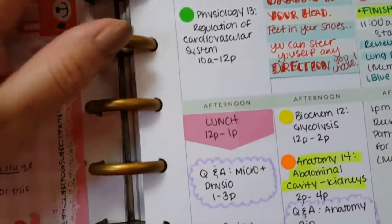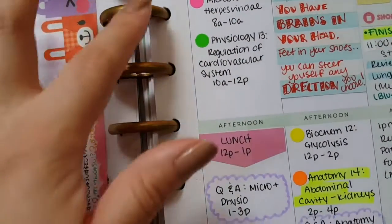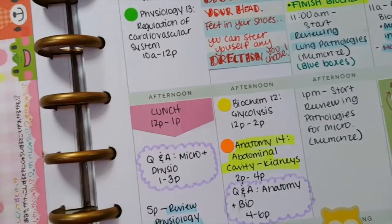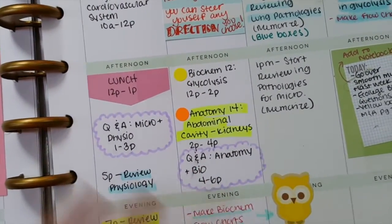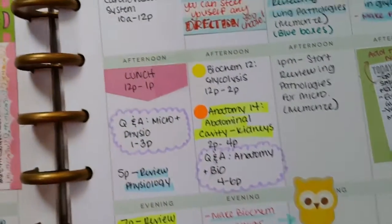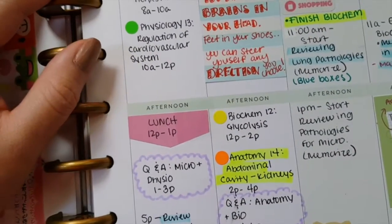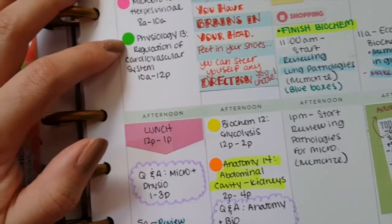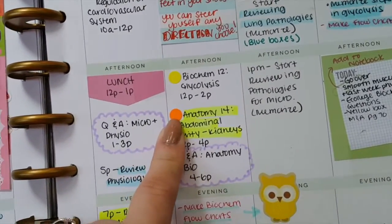As you can see, for my classes, I would use the little Avery sticky dots and place them either in the morning or afternoon, but all my classes were either in the morning or afternoon, so I didn't really have to do much of having it in the evening. I'm so glad I didn't have evening classes. But yeah, I color-coded each of my classes. Pink, I would use for microbiology. Green, I would use for physiology. Yellow for biochem. And orange for anatomy.